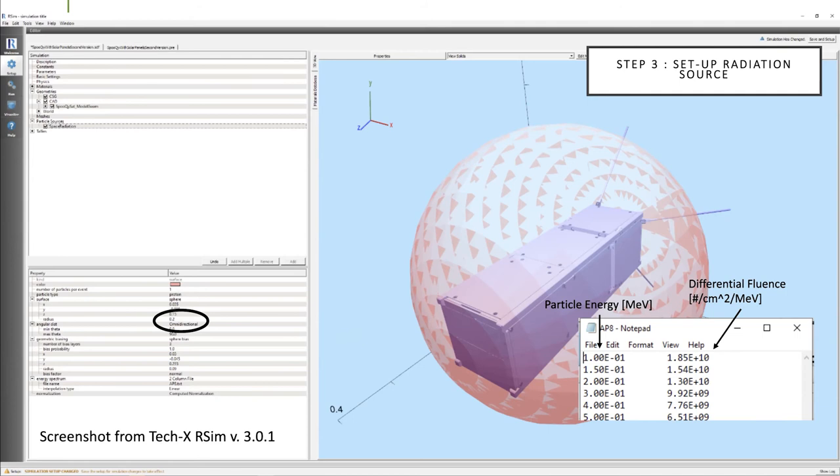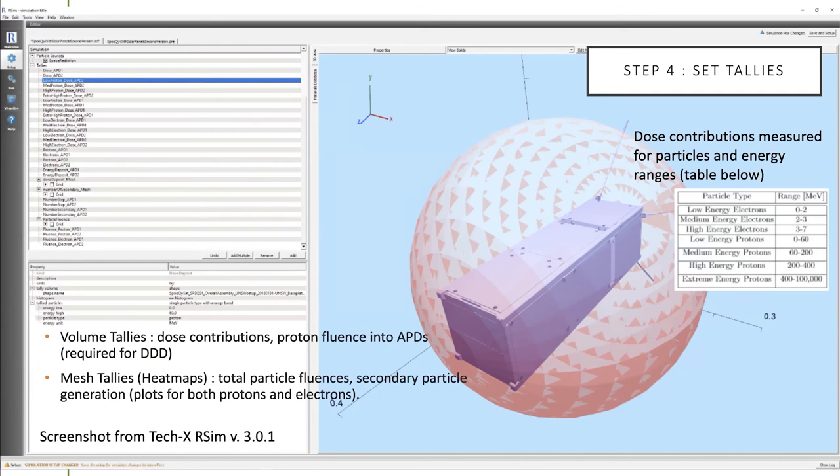So the next step is to set up your tallies. This includes volume and mesh tallies according to the mission requirements, as well as the radiation modeling goals that you have. So we would first want to show that there are differences in radiation exposure, and we would want to identify whether this comes from primary or secondary particles. We also want to find out whether this is from protons or electrons in the model, and we'd also like to identify the energy range where this difference in radiation exposure is present.